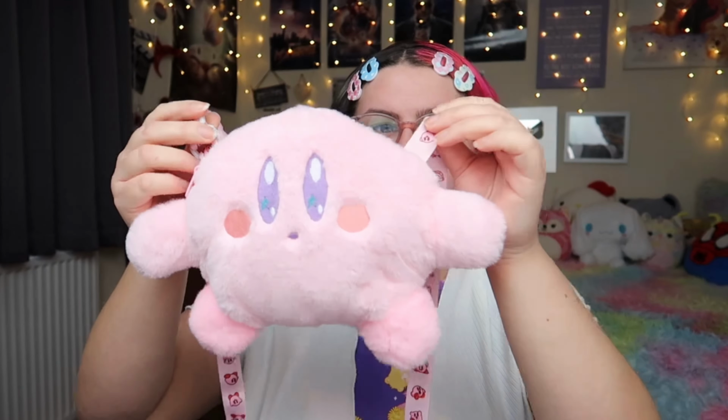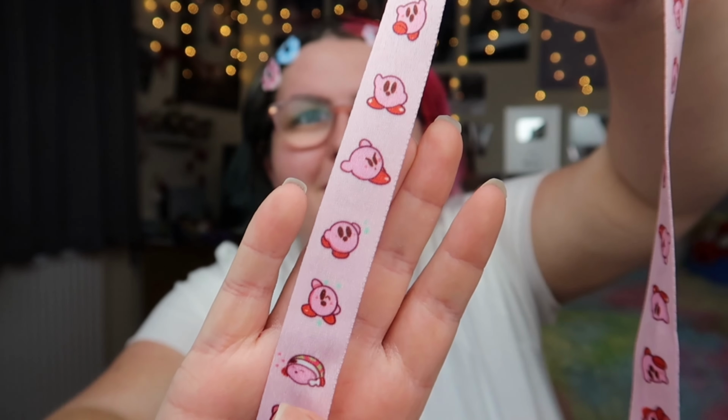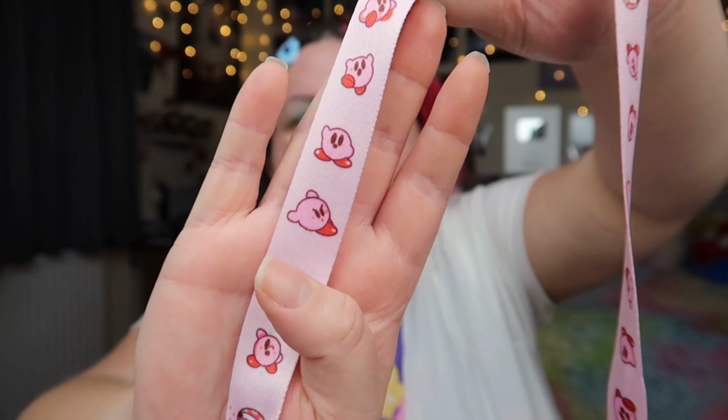Also, another thing about this one that is not the same as the other ones is that you can actually detach the straps on the other ones, like the shoulder strap, but you can't do that on this one. This one is like attached to Kirby, so even if you wanted this as like the plushie on its own, you couldn't really have it as a plushie on its own because you'll always have this strap attached to it. And also look at that on there, it's got little Kirby characters on the strap as well, which I think is absolutely adorable. I'm absolutely in love with this one. This one is just so cute and probably my favorite out of all of them.